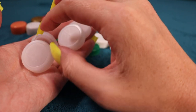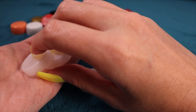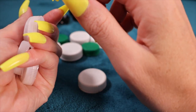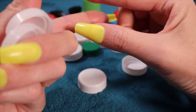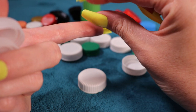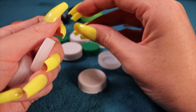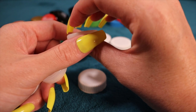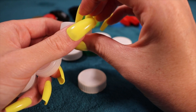We go through a lot of water in our house, but I don't have a lot of water bottle caps because the water that we buy has changed its top and it's now like a little snappy kind of closure. I don't know why they've done it. Maybe it's money saving. Less plastic, but I doubt it. Either way, it's really annoying.